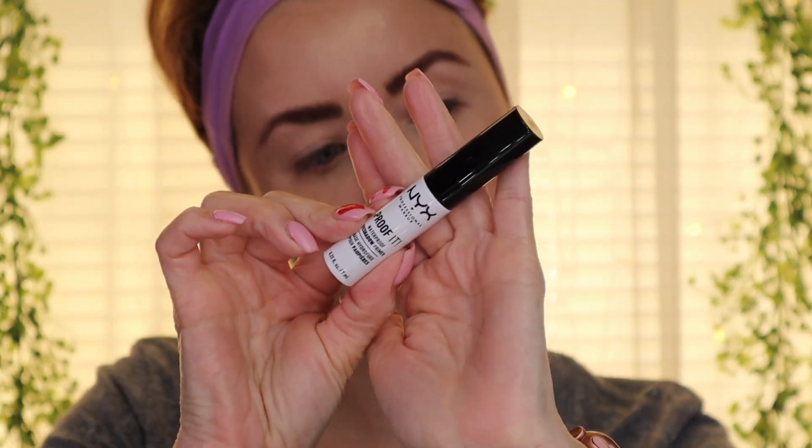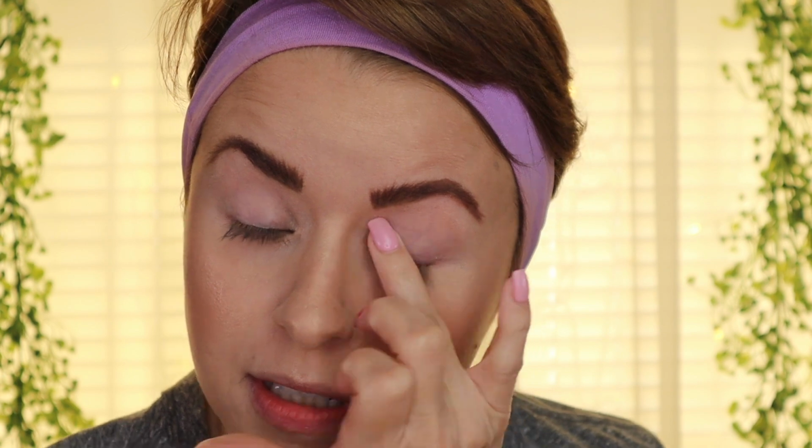Now I'm going to go in with a little bit of the NYX Proof It Waterproof Eyeshadow Base. I don't think I've ever used this before. So that's definitely just a clear. It's not gonna act as a concealer or like a full coverage base or anything, but it does have a little bit of tackiness to it. And I don't always want that. I've been reaching for eyeshadow primers that are more along the lines of this. So that feels really, really good.